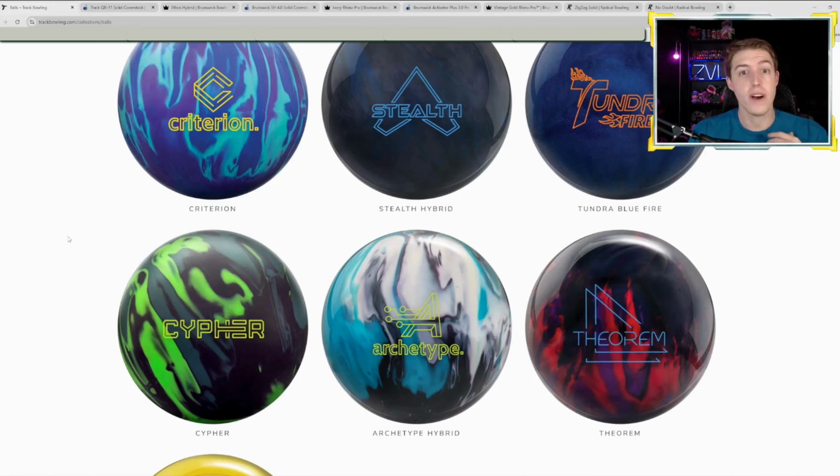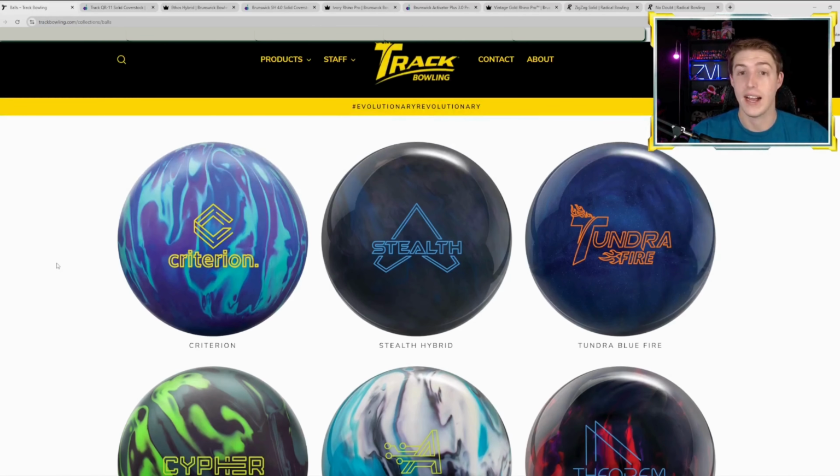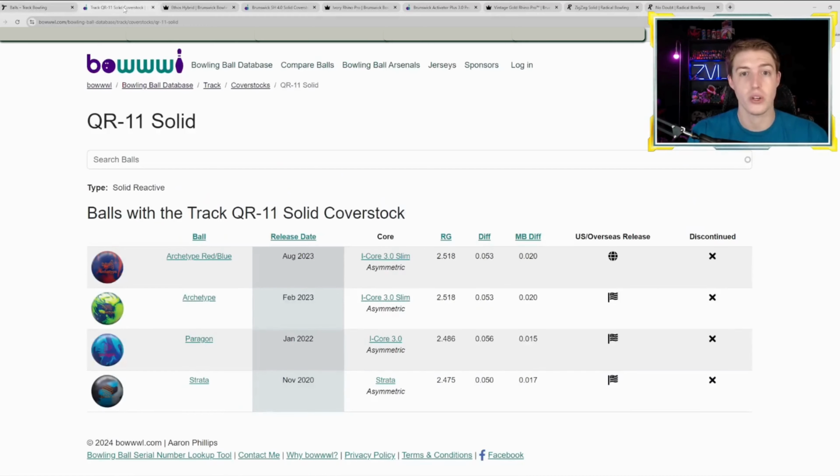So this helps beef up the Track bowling arsenal a little bit, but there are still a lot of asymmetrical solid balls from the Brunswick brands. I really hope this one's good. This seems like a more usable Extreme Envy. And I'm glad this one's not a hybrid like the last batch of bowling balls. So that's a really good sign. But in general, TLDR, this is really going to be an evolution of the Track Archetype. If you liked the Archetype, I would keep your eyes open on the Criterion. If you hated the Archetype, I would probably skip this ball.